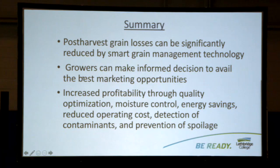This is my last slide, and I would like to summarize. Post-harvest grain loss can be significantly reduced by smart grain management technology. As I showed in my presentation, growers can make informed decisions to avail the best marketing opportunities based on the grain condition and the risk that they have. That can help them increase their profitability through quality optimization, moisture control, energy savings, reduced operating costs, detection of contaminants, and prevention of spoilage.